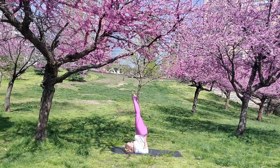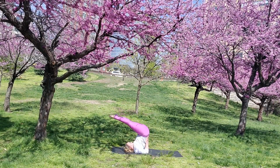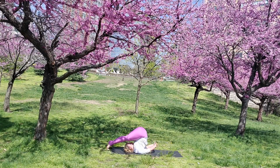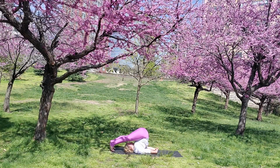And then when you're ready to exit, send the feet slowly back to that plow pose. Maybe they touch the ground. If the hands are at the low back, let them go to the floor. Breathe in here, one of my favorite shoulder openers. And then slowly draw the hips right between the hands.